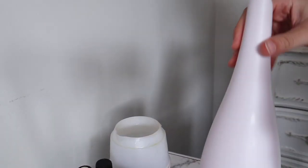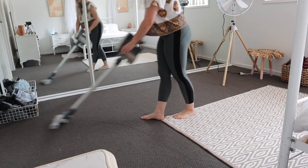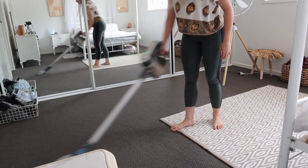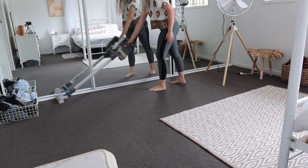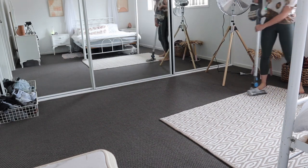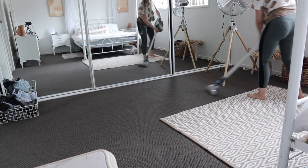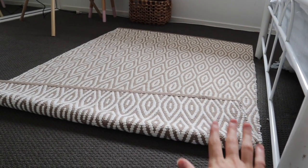So I always put my diffuser on when I'm cleaning. I feel like it just makes the room so much nicer, and today I'm using the Eco Aroma Eucalyptus scent. It's so nice and refreshing, and I'm just going to finish the room up by vacuuming it. Guys, I think I might wash this rug just because it is a bit gross.